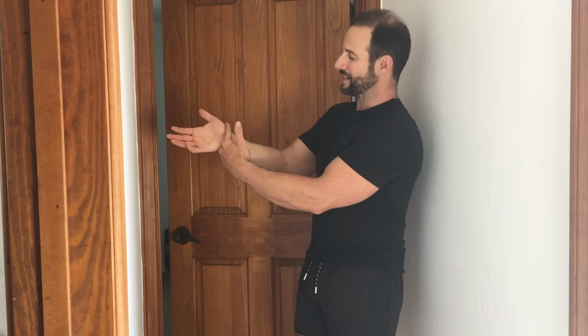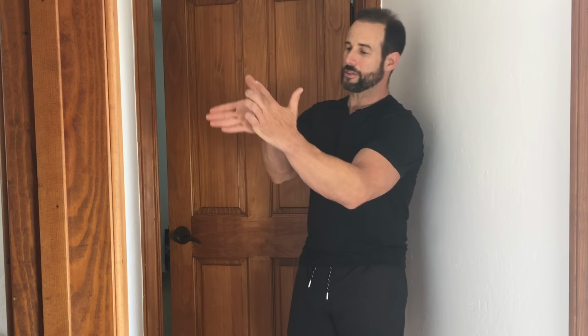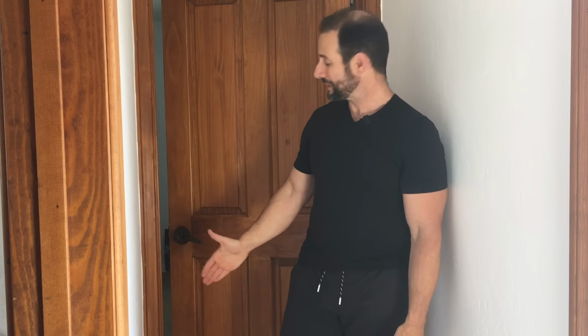One of the most common mistakes that I see when people are setting up for this stretch is that they have a tendency to position their entire hand behind the door frame. They're almost like hooking their wrist at the door frame, and that really limits the effectiveness of the stretch. So you need to make sure that the door frame is sitting right there in the middle part of the palm and the thumb is completely clear.